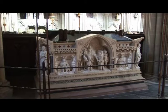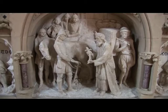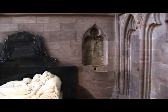Among the objects on display in the cathedral are a monument to Samuel Johnson, the famous lexicographer, and also the tomb of Hobson, of Hobson's horse. And on it there's a depiction of him accepting the surrender of Shah Shuja, the last of the Mughal emperors. There's also a wonderful 1400s fresco of the crucifixion of Christ.